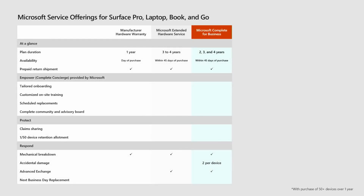Okay, so this is a chart with our product portfolio. Here you'll see the OEM manufacturer warranty. It's 1 year for the US and Canada and a few other countries, and 2 years for some other countries.